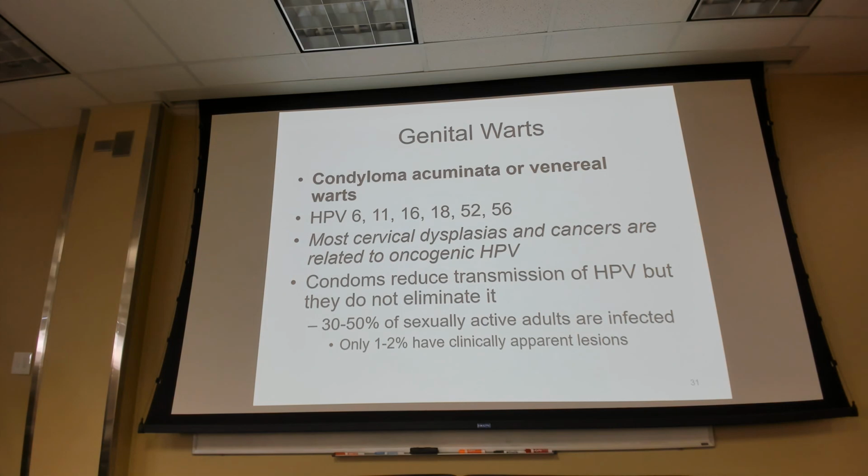So 30 to 50% of sexually active adults are infected. That's what the textbook says.